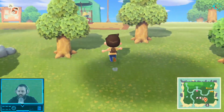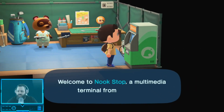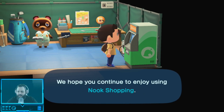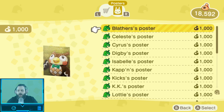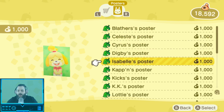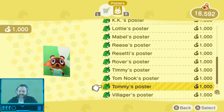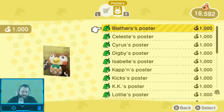Let's go check that out. Maybe it's like the ability to get single portraits of amiibos. Don't you smile at me, Tom Nook. You can now order posters of models you've collected in Phototopia via the special goods in Nook Shopping. Yes! So, not Sonic, but it's everyone else. 1, 2, 3, 4, 5, 6, 7, 8, 9, 10, 11, 12, 13, 14, 15.